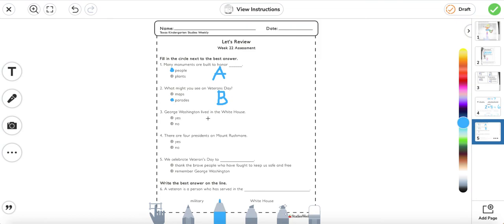Okay, number three. George Washington lived in the White House. Yes or no? No, he did not. It was not built yet. Okay. And George Washington was our first president. Number four. There are four presidents on Mount Rushmore. Yes or no? Yes.